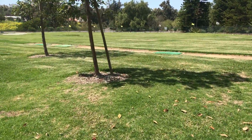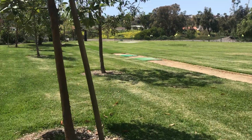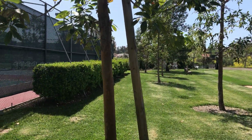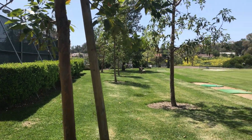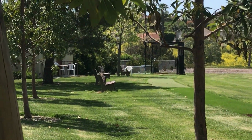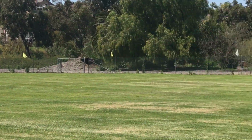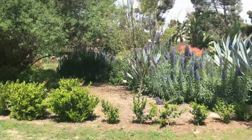And they have a really active golf club. You can see they have the thing where if they want to practice their drive, they can drive into that. And they'll often have little chipping and putting contests out here. They'll set up all kinds of stuff. A little mini driving range there. And then we'll go into the Heritage Gardens here.